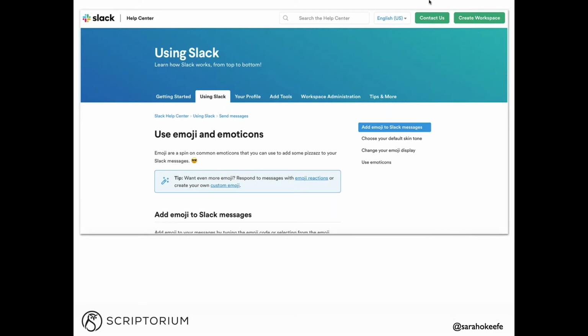Emoji are a spin on common emoticons that you can use to add some pizzazz to your Slack messages. Now, first of all, I'll tell you that this would be annoying to translate because it's so informal and uses some idioms. But also they have a little Slack emoji in there, right? The little guy with the sunglasses.